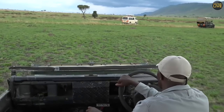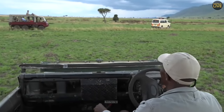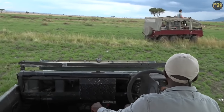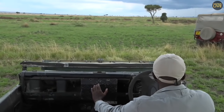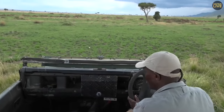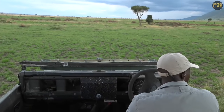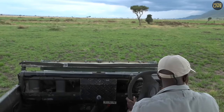So James is telling me to keep going. He knows the best place where he wants to place his camera. So I'm going to drive forward a little bit. Just give me another 2 minutes so that we can look at these buffaloes. Sorry, James. And I'm crossing a little lugga there.